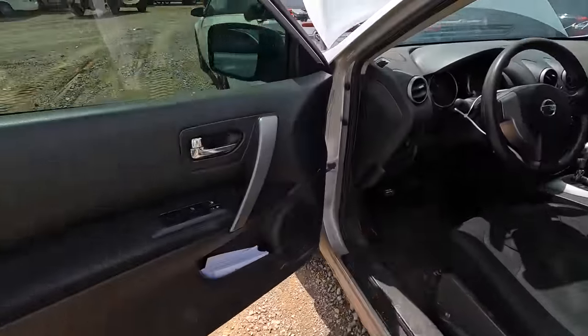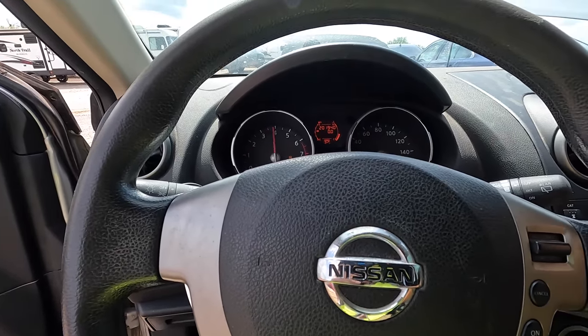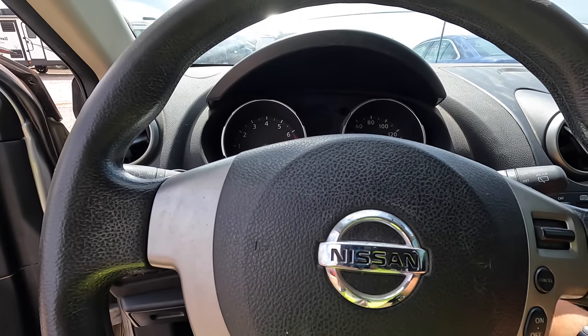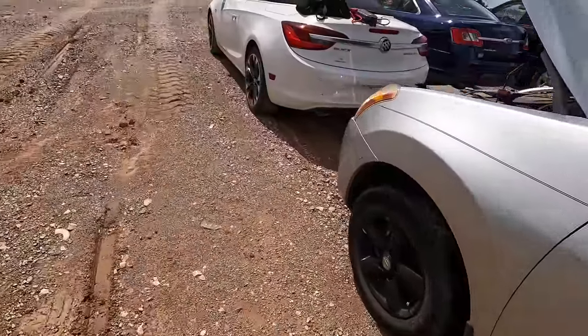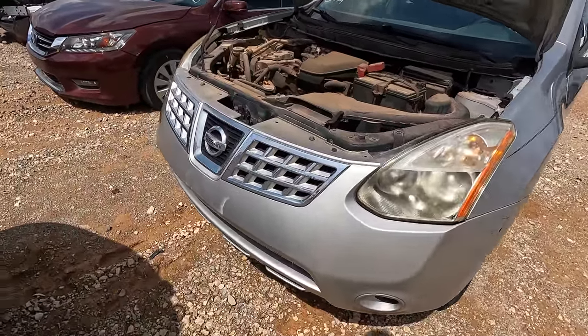Should I bid on this? I don't think so, honestly. I mean, she sounds good. It does go right into gear. Will it start back up? No. Battery is probably toast on this as well. No, I think on this one, guys, I'm going to stay away from it. I just have an uneasy feeling about this one.